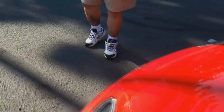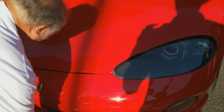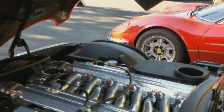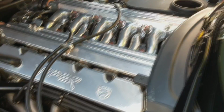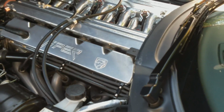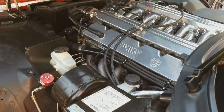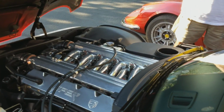Oh, I see the engine. Is this yours? Yeah. No, I'm just putting the hood up. Oh, that big, beautiful V10. Not stock at all, okay. Is it making more power over stock? V10. Stock was 400, now it's about 650. 650, that's enough to have some fun with.